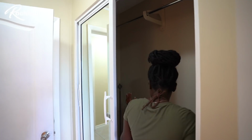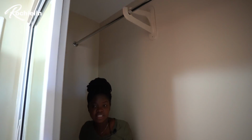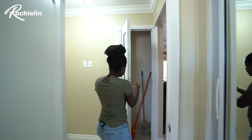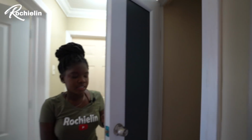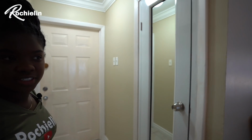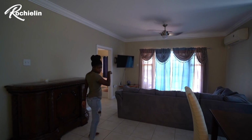Then you can come in here and use the shelf and put your suitcase and all of that for maximum storage. So let's head back out this way, and just ahead of you there is a storage closet to store your brooms and your mops and your miscellaneous things. And as we close this door, there's a standing mirror for you to see yourself on your way out the door, so that's always good. Now let's head out on the balcony.